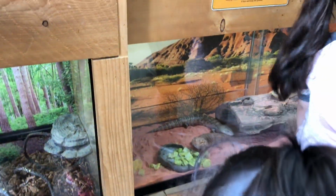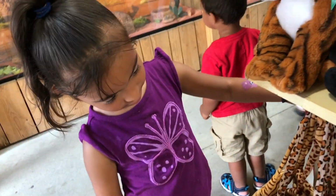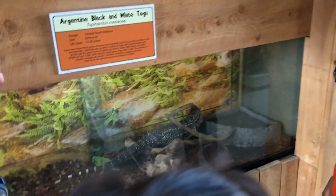You can't touch the glass. Yeah, baby. Can we buy one? 12 pesos. This one? I want to buy. We can look around first, and then we can buy it. Ooh. I don't want. Oh, yeah?